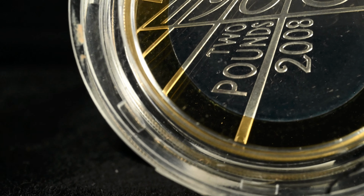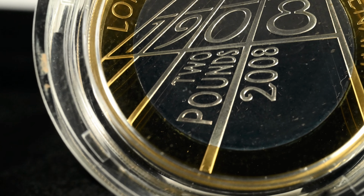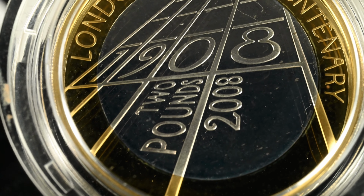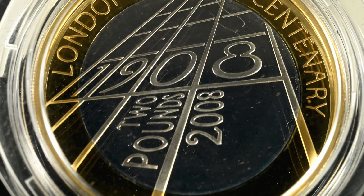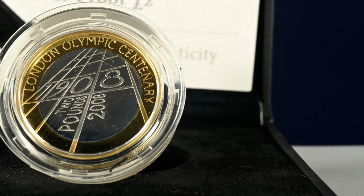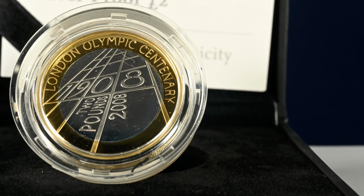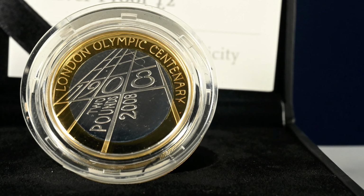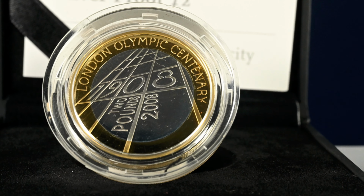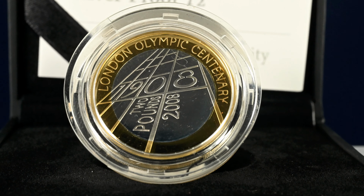2008 also saw this £2 coin released as well. It celebrates the 100th anniversary of the 4th Olympic Games, which had also been held in London. Interestingly though, it wasn't meant to be in London originally. Rather, it was supposed to be in Rome, but had to be relocated for financial reasons following the eruption of Mount Vesuvius in 1906.